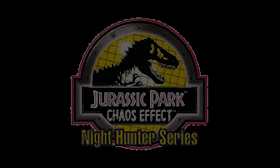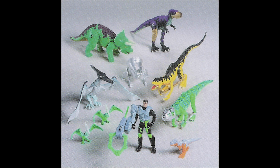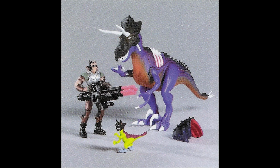Before that, it was originally the Chaos Effect Night Hunter series from the Jurassic Park toy line from 1999. They were originally going to have a glow-in-the-dark feature, but they never made it onto shelves for some reason. This has really been a cool toy line, especially this Ultimasaurus. This one here was supposed to be the best one and the final enemy of the figure line.